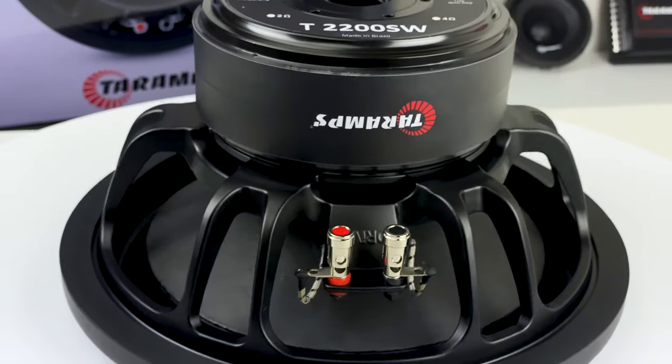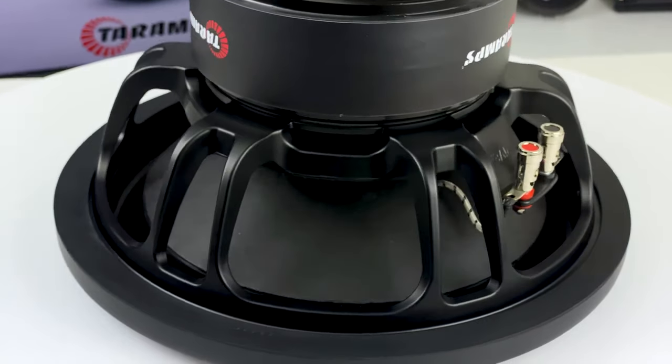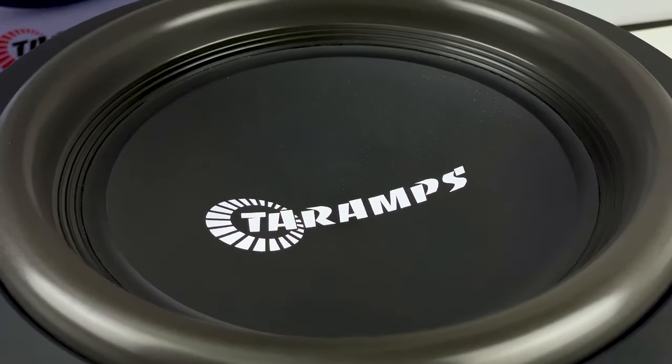Its structure is made up of a robust double ferrite magnetic assembly, aluminum frame, and an extremely resistant movable assembly, ensuring that each beat is reproduced with intensity and precision.